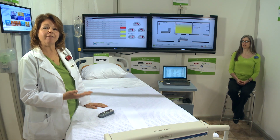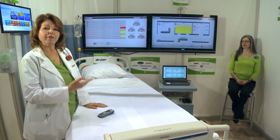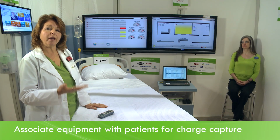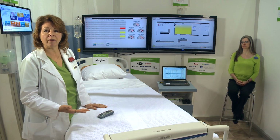In addition to location services, Jeannie's room is still yellow. That indicates to staff that even though she isn't presently in the room, she will be coming back to the room. If I take a look at the monitor, I can see that she's in the lab. Associated with her is the Christie Vein Viewer. So, through a system integration, we can actually use that information to automatically drive charge capture, increasing revenue.